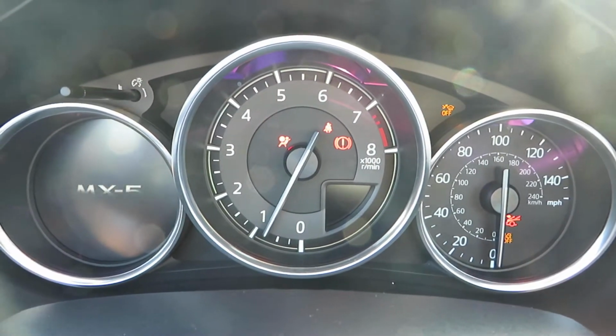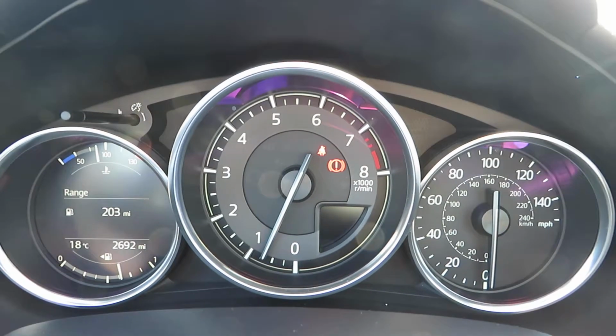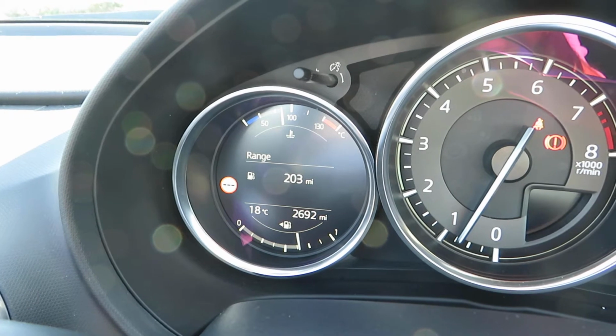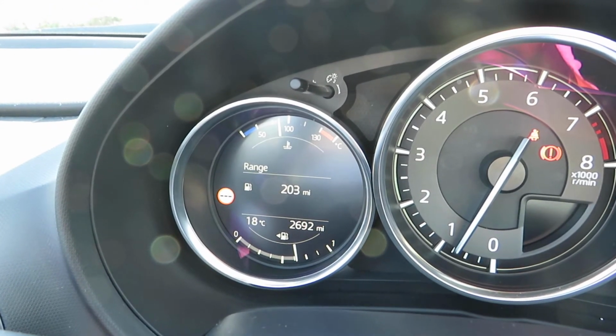press that button one time, and the car comes into life, as does the air conditioning, because it's such a warm sunny day today. And you can see down there the mileage, 2,692 miles, which is just unbelievable.